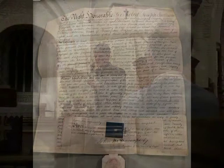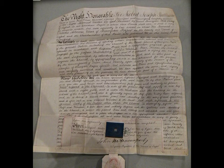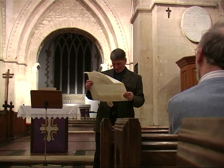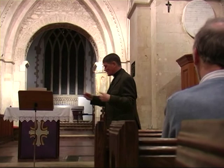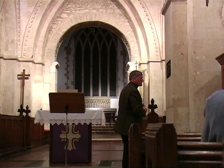I have brought out for you this evening the faculty of 1867, which is the permission given by the diocese to do the works. Interestingly enough, although it says a lot about the works in the chancel, it says nothing about removing the clerestory. But it's suitably vague, so it allows the architect pretty well free rein to do whatever he liked. It's a very dangerous document, I think, and it certainly wouldn't happen like that with the Diocese Advisory Committee as it is today. But there we are. It's an interesting document to read.